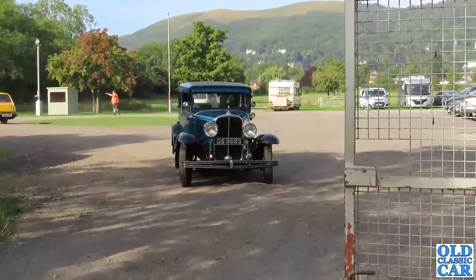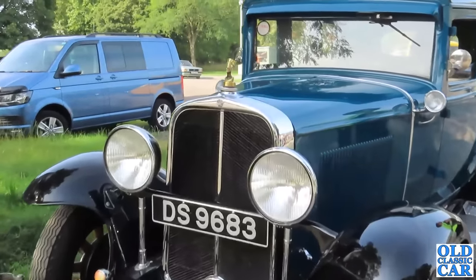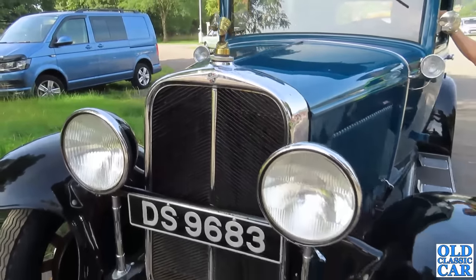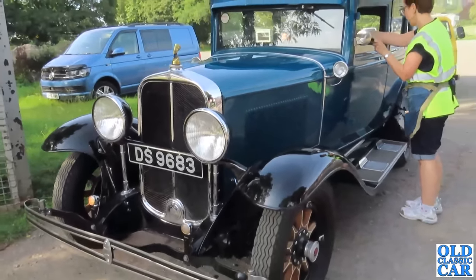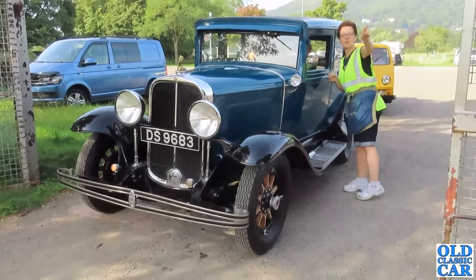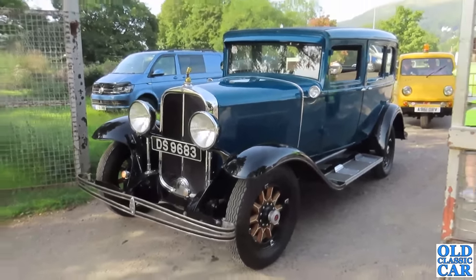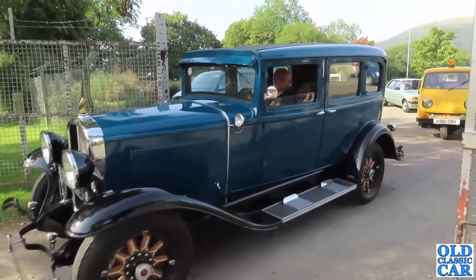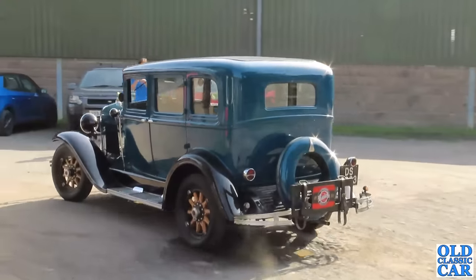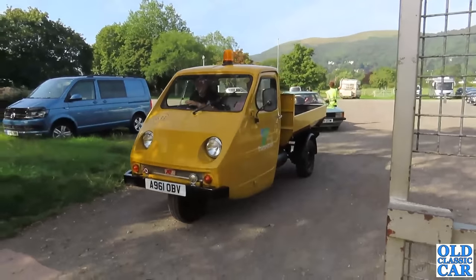Now we've got something pre-war and American here. What have we got here? Got to have a closer look at the badge just to see what it is. Marquette. I think we'll have a proper closer look at this one a little bit later when we go for a walk around the cars when they're all parked up. That's a very unusual American car. Wooden wheels, a bit like those we had on the Dodge, but a Marquette. That's a very unusual car. And this is a Reliant Ant. That's right, isn't it?